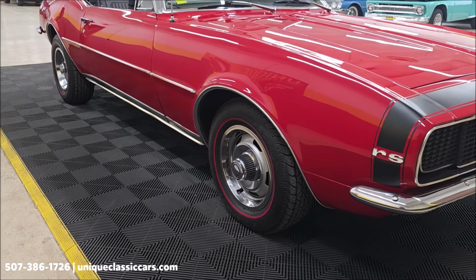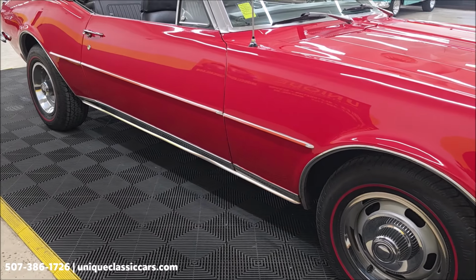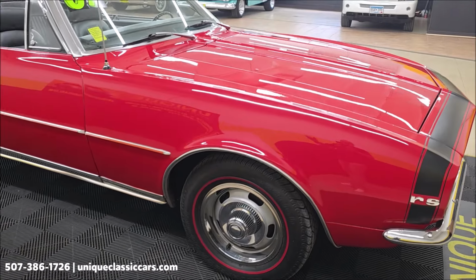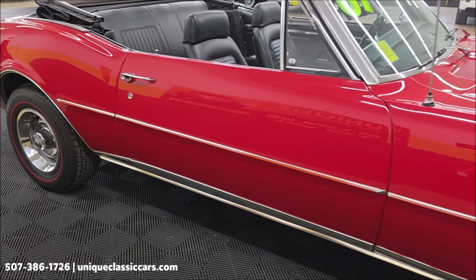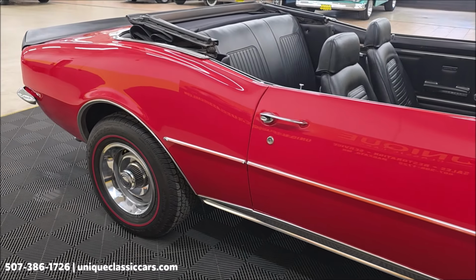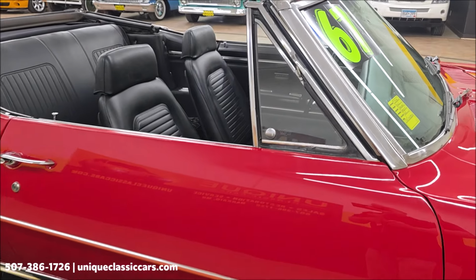Let's take a look down this passenger side. Really free of any major nicks, dings, or scratches. Car's been driven. You may find an imperfection here or there, but overall paint has a nice shine to it. Great look. Of course, popular body style. And you can always tell the 67s because of that wing window.